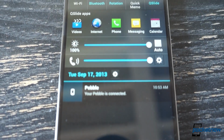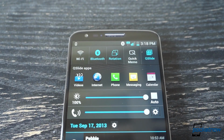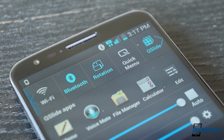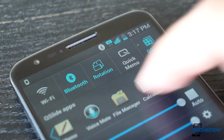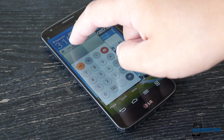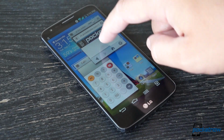That shade is a great example of an area we think LG misses the mark in software. Put simply, it's a mess. The toggles up top are scrollable and very convenient, but the Q-slide shortcuts below waste a lot of space, and they lead to small windowed versions of a limited selection of apps. This is supposed to help with multitasking, but the execution is not good enough to make it truly useful. Outside, maybe hovering a calculator over your email window to add up expenses or something.